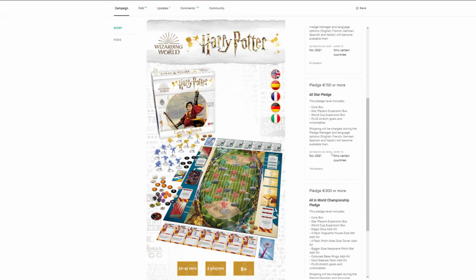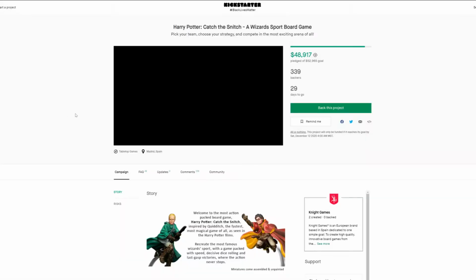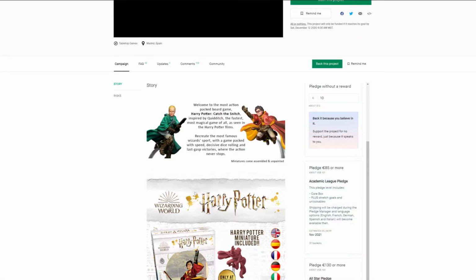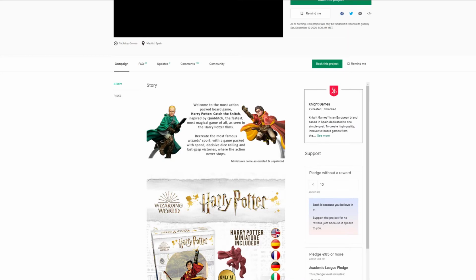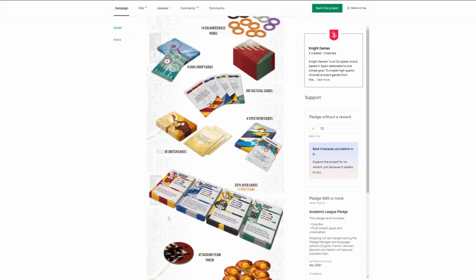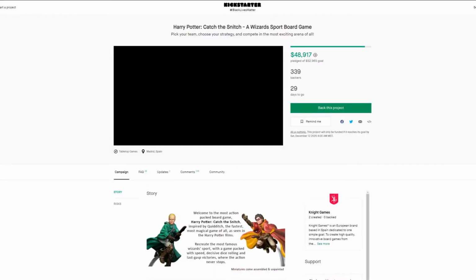100 euro. Okay, so the first one was at 100 euro, and this one is at 85 euro. Yep, so they did the opposite. They actually made it cheaper and lowered the goal. So they must have taken things out of the game maybe, and moved it into stretch goals to make it happen here. Anyway, we'll keep an eye on it. We'll check on it in 28 days.